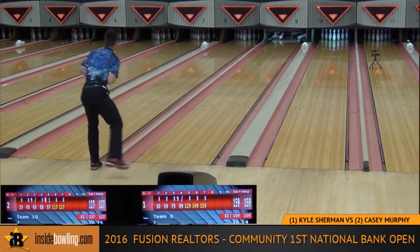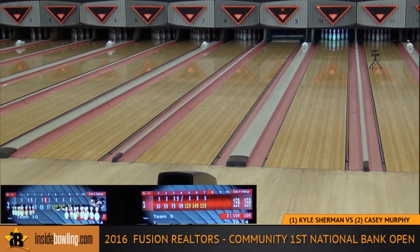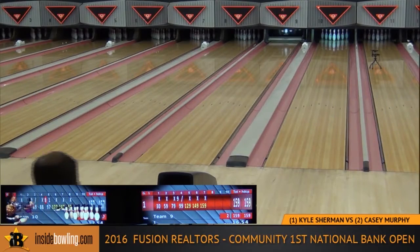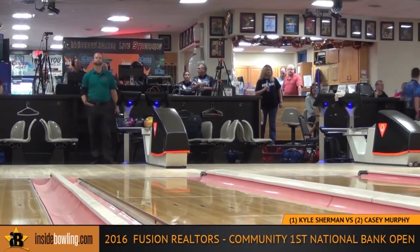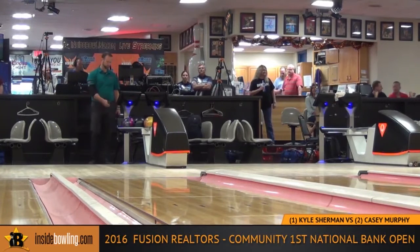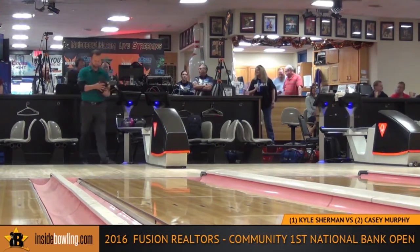Pretty good. Oof, man. What I liked about that shot is as that bowling ball went into the pins, that's what these reactive balls will do as opposed to a urethane ball. That ball was actually kind of going towards the right at the head pin instead of driving in, and still the pins didn't have a chance. And that's the difference between reactive and urethane.